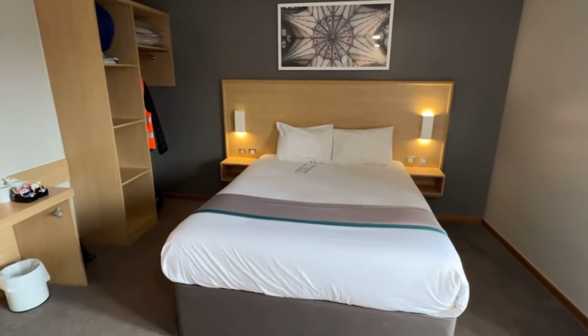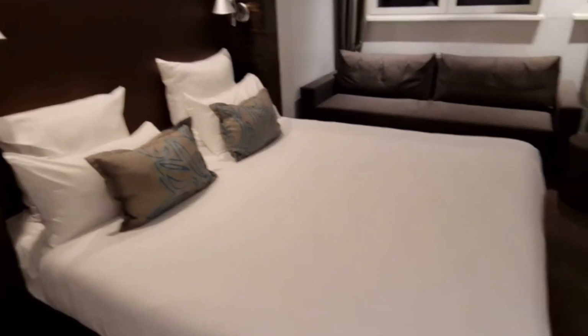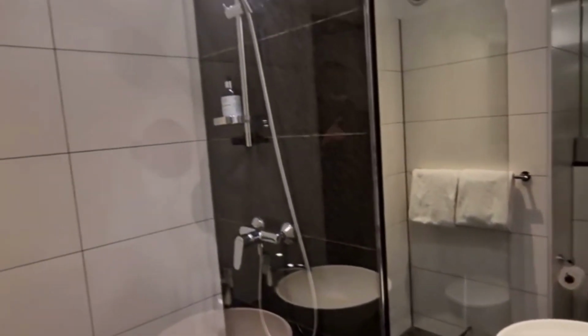If you want a bit more style without breaking the bank, Motel One Edinburgh Royal is a fantastic choice. It's still affordable, but with a little bit of extra flair. Plus, it's super close to Waverley Station, so you're all set for your next adventure.